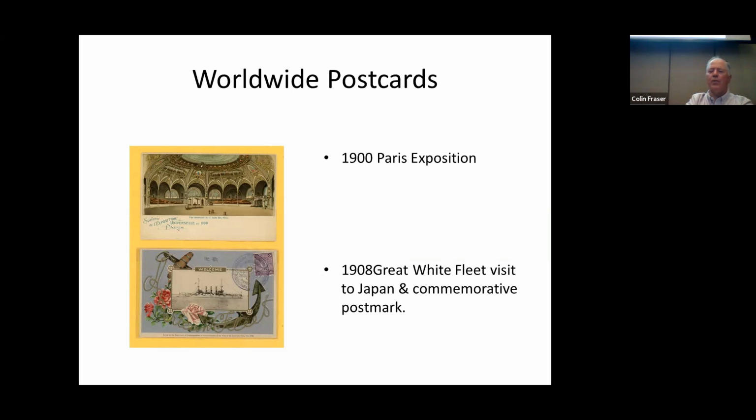And then another card that I like a lot, in 1908, the Great White Fleet from the United States ran around the world, visited Japan, and there was a commemorative postmark. And these are, I think, there's two variations, maybe more. One of them is Tokyo and one of them is Yokohama. That's the Great White Fleet cancellation in Japan.